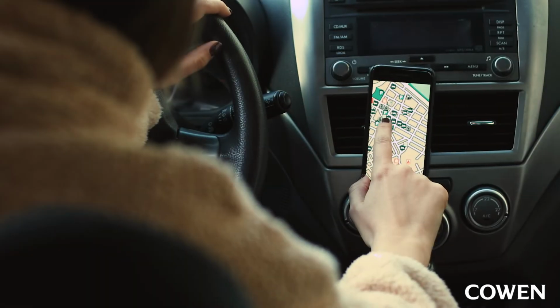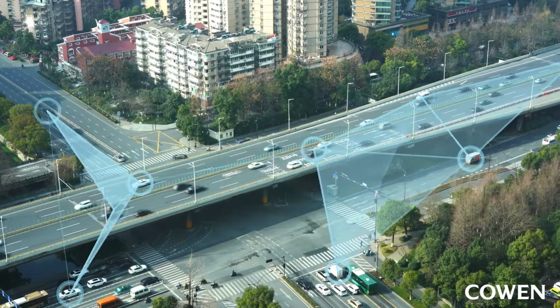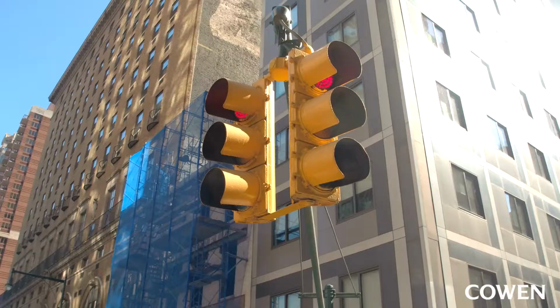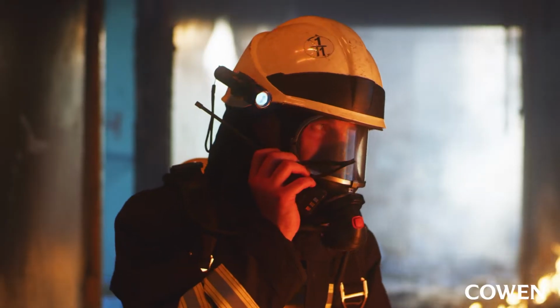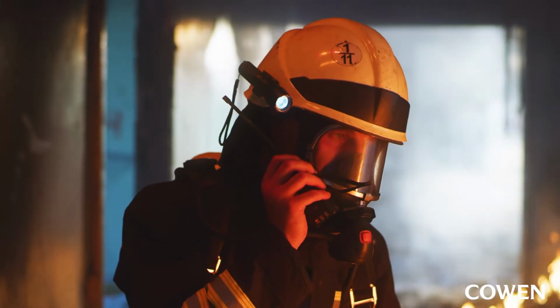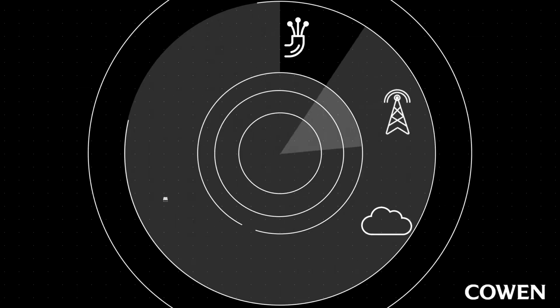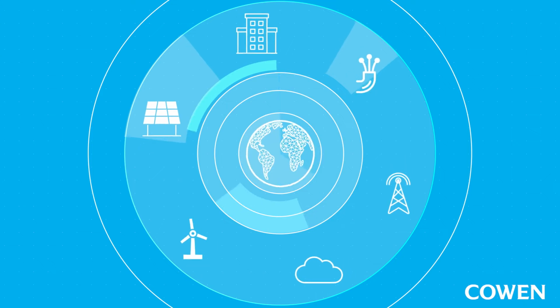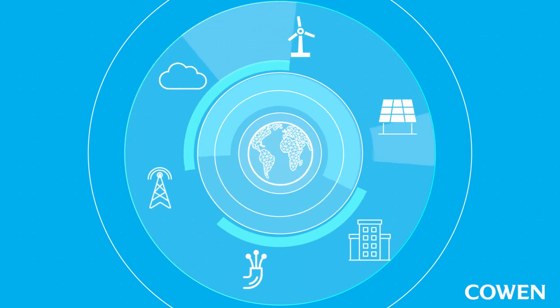Do you ever wonder how your phones connect to Google Maps when you're driving down the highway? Or, in the future, how a smart city will be able to dynamically change traffic signaling based on real-time traffic patterns? Or how a fireman may be able to reach someone who needs help using data that can be instantly pulled from the cloud? For all of this, communications infrastructure, including towers, fiber, data centers, and increasingly edge data centers and small cells are needed.